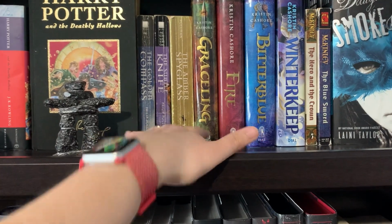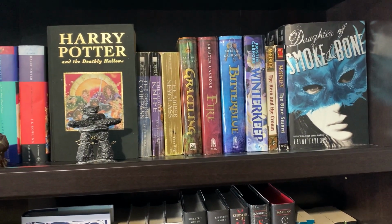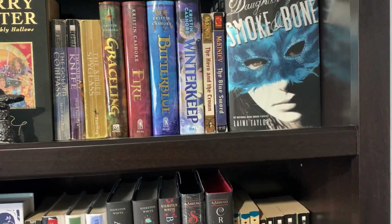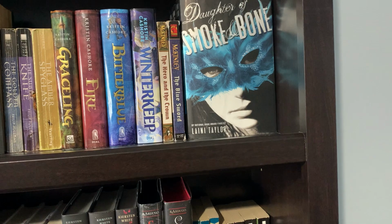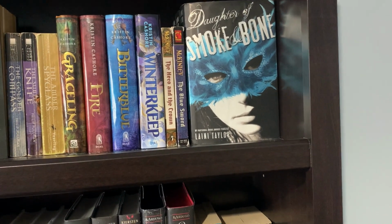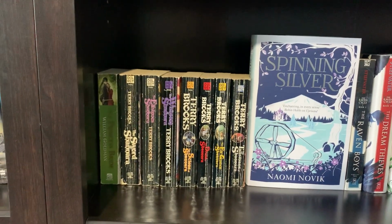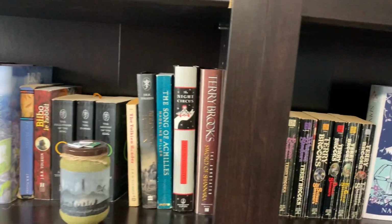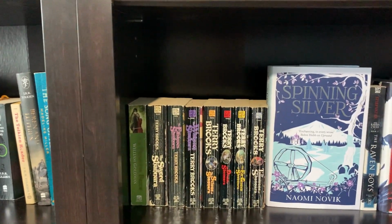We have the His Dark Materials series, which is one of my favorites. The Graceling series is one of my favorites for young adults. The Hero and the Crown and The Blue Sword by Robin McKinley, also one of my favorites. And Laini Taylor's Daughter of Smoke and Bone trilogy, also one of my favorites. I fit the rest of the Sword of Shannara books here because they didn't fit on any of the other shelves, and it's kind of next to that annotated version, so I just put them one shelf over.